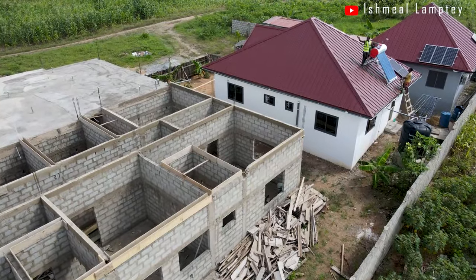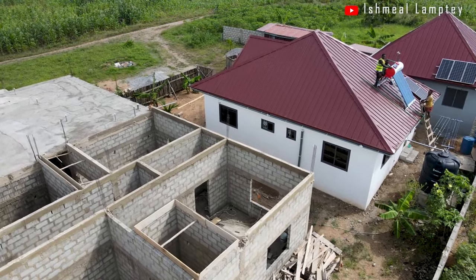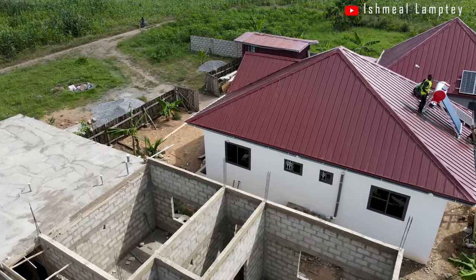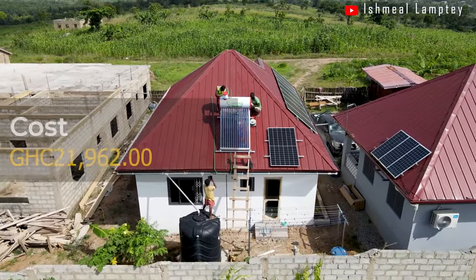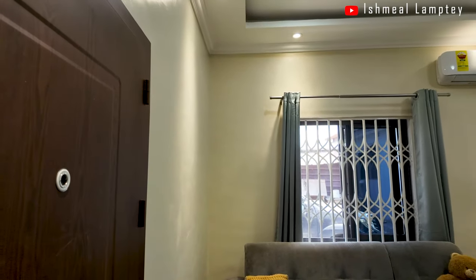There's another system, which is the high pressure system, but that has a different technique to how it works. We mounted the solar water heater on a rail, avoiding drilling into the roof. So the total cost for this phase again is 21,962 cedis. Now let's move on to the painting.